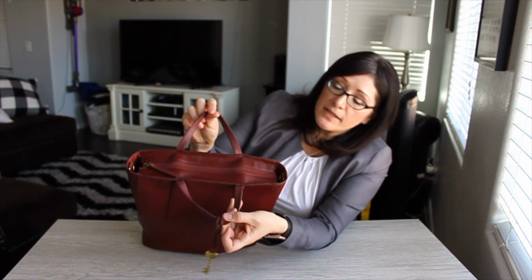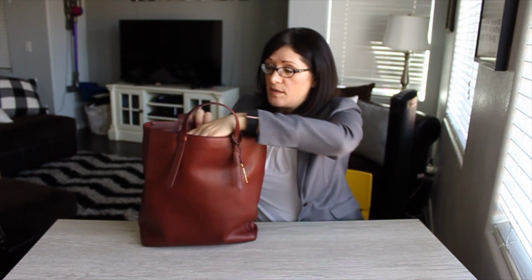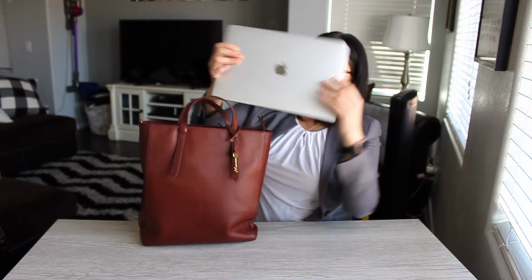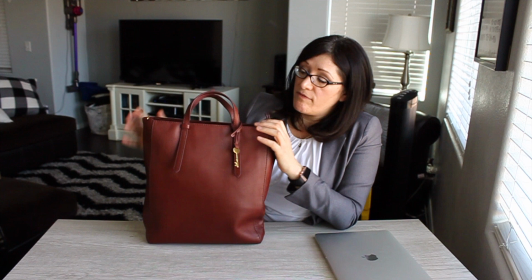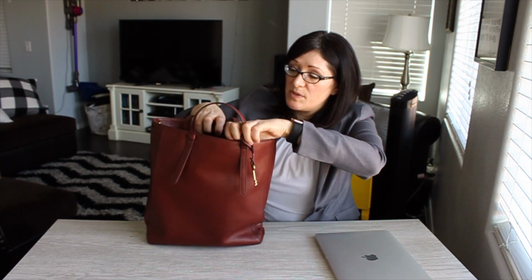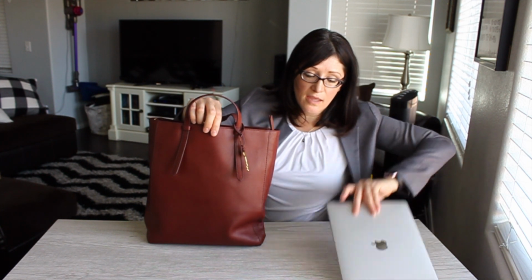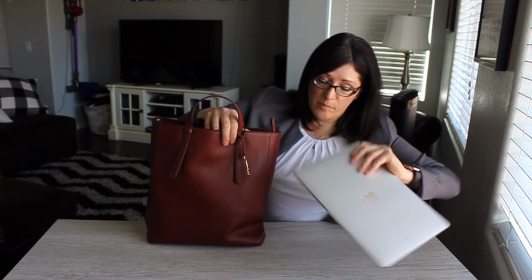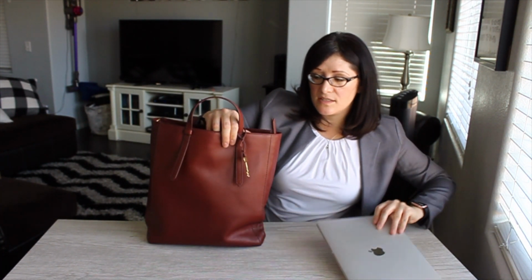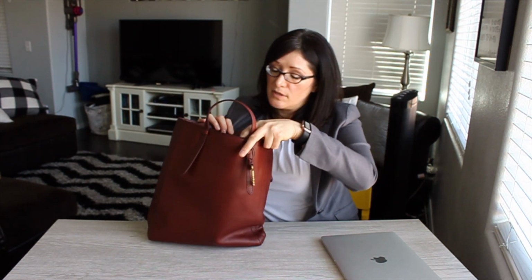So it does zip. I have the zip top. It's a nice zip. Now it does hold my 13-inch MacBook Pro. It does not hold it with a case, so I haven't found a case that actually fits, because while it looks like it would fit the length of the bag, it doesn't. The zipper doesn't exactly go all the way to the top, so any bulky case doesn't seem to fit. The zipper does kind of push down a little bit.